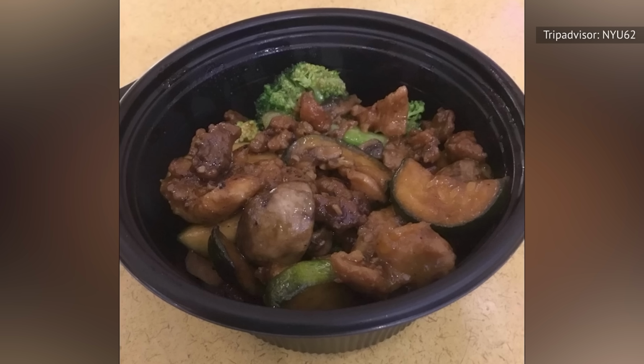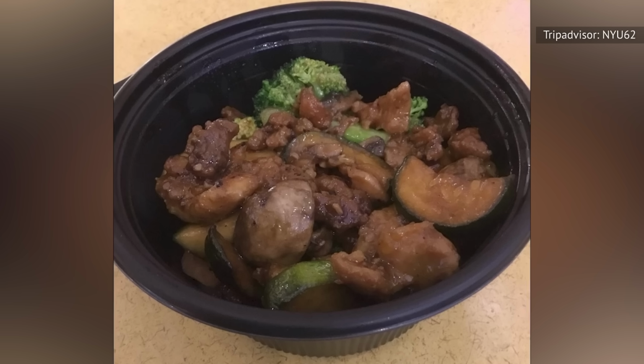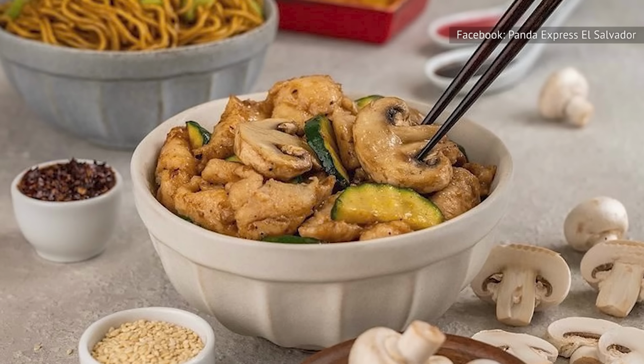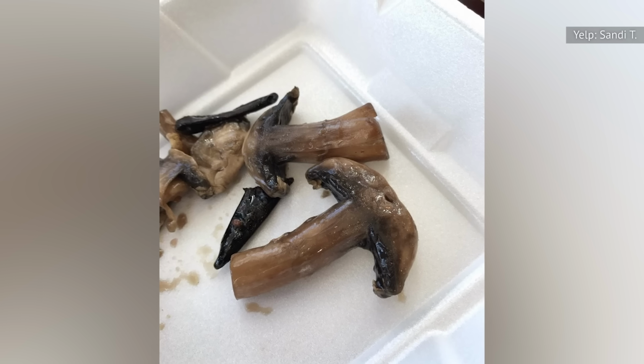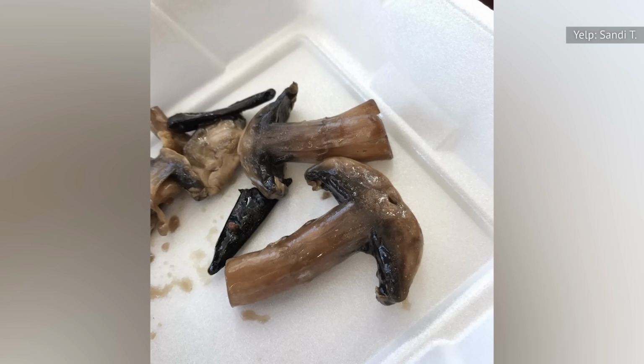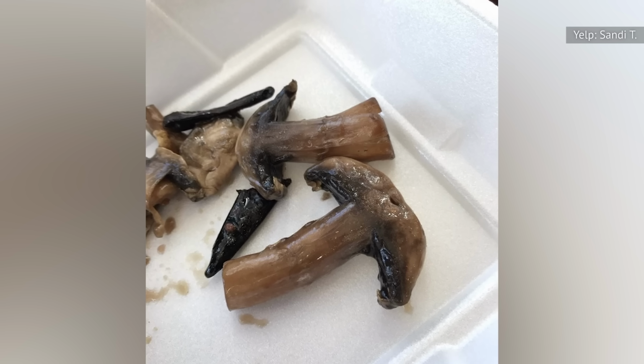Others wrote that the portion sizes also tend to be smaller. Unlike the more sugary menu options, the mushrooms don't stick together as well when scooping. Since employees can only give customers one scoop per serving, mushroom chicken fans may leave feeling shortchanged.